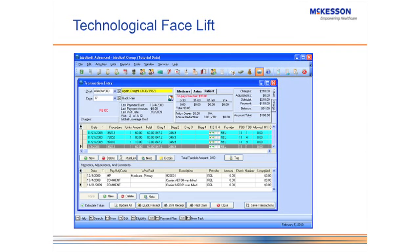We wanted to make sure that we didn't kill you when we completely redid the Medisoft program. So we gave it a new look while maintaining the workflow and the structure that you have had before. Overall, all of the hotkeys are going to work the way that they did before, and your structure and your flow will be identical to what you had before, and we gave you the new look. So we wanted to get the best of both worlds, and that was our goal as we went about doing this. So let's take a look at what Medisoft looks like now.